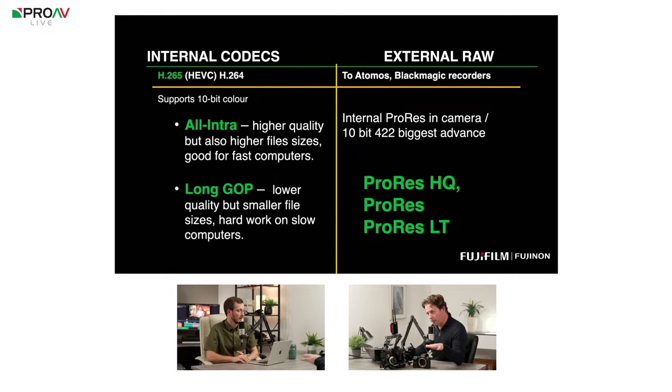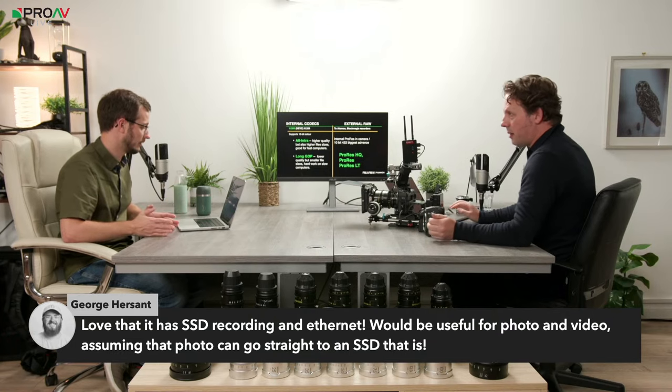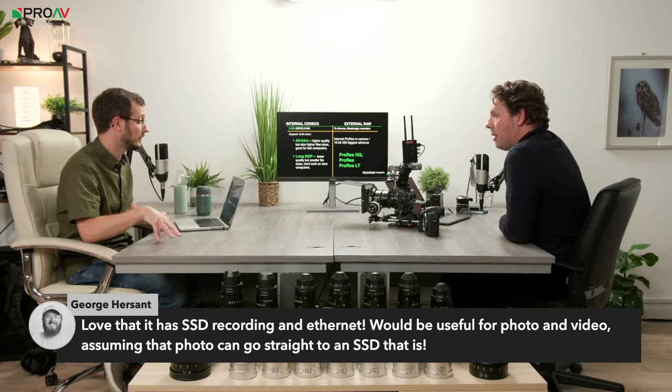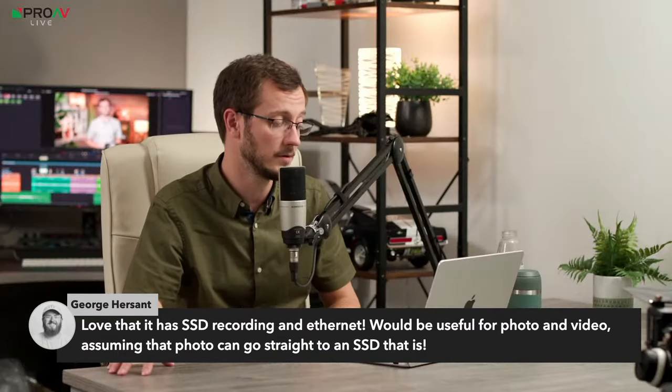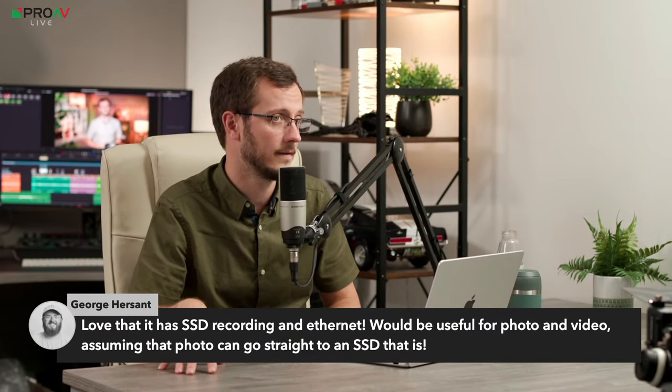It's a choice. And talking of external devices, George actually came up with another quite good question, which I'm not sure if you're going to know the answer to or not. Okay, I'll try. He says he loves that it has SSD recording and Ethernet. It would be useful for both photo and video, assuming that photos can go straight to the SSD, that is.